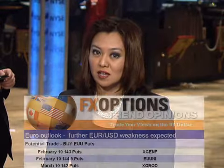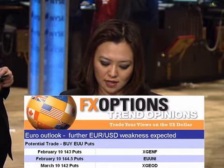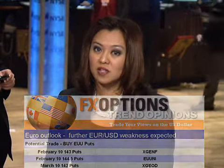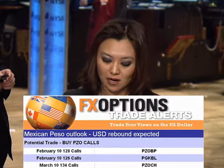Now, we do have a few trade alerts for you right now, and we're going to start out with the EUU. Now, Trading Central did recommend in their last follow-up to buy puts on the EUU, which is the euro against the US currency. Now, for that trade alert, it has struck against its new resistance, and it has validated a bearish flag pattern, so that should lead to a further down move. Now, Trading Central analysts do also recommend calls on the PZO, which is the US dollar against the Mexican peso. That pair should rebound on its channel lower boundary. Now, the daily RSI for the PZO is still supported by a rising trend line.